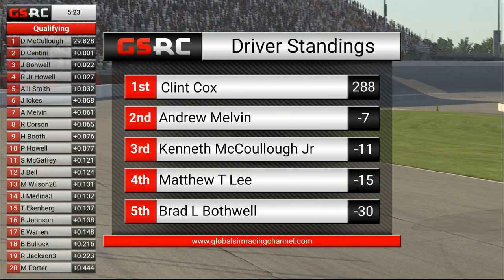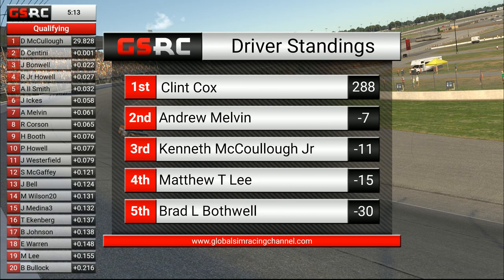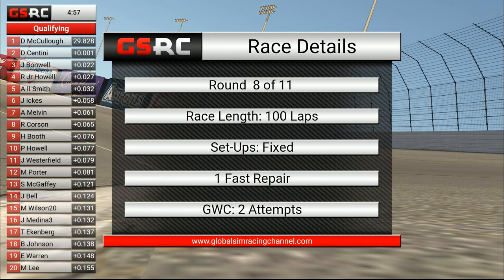I'm not sure that this is... Oh, it has updated since I last looked at the points. So Clint Cox is your leader, actually. Kenneth McCullough Jr. sitting in third now, with Matthew Lee in the fourth position, pretty close to him, only 4 points behind. Brad Bothwell is much farther down, 15 points to make up to get up in those top four, which is really what matters. It's not leading the championship, it's being within the top four.